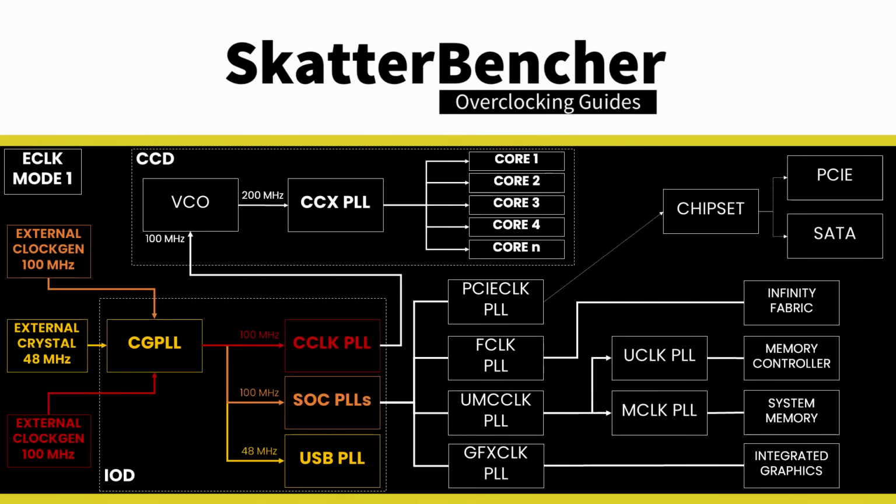In previous SkatterBencher guides, the ones before Ryzen 7000, I refer to the practice of using reference clock overclocking as supercharging PBO. But unlike previous Ryzen processors, reference clock overclocking is very well supported on the Ryzen 7000 CPUs, and it provides us with a viable path for overclocking. The overclocking strategy with Eclk is the polar opposite of what we are used to with Ryzen CPUs.